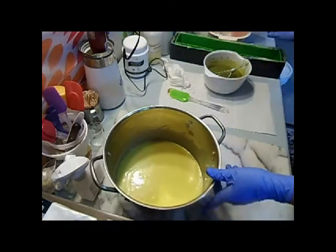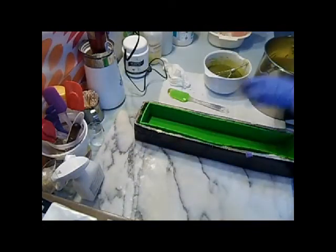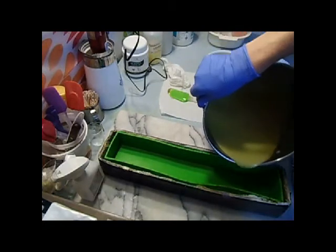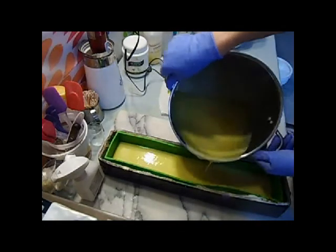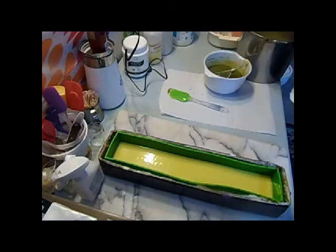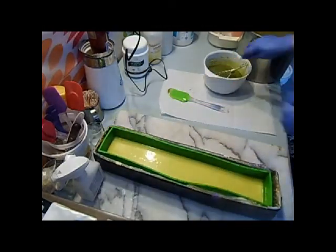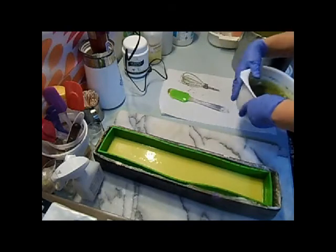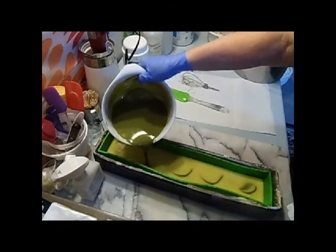Alrighty. So, just bring your mold over and pour some. Like half. Get some of the air bubbles out of there. And here is the Moringa with the clay.